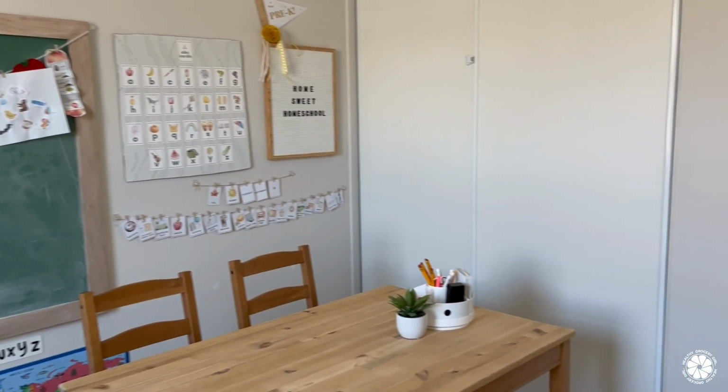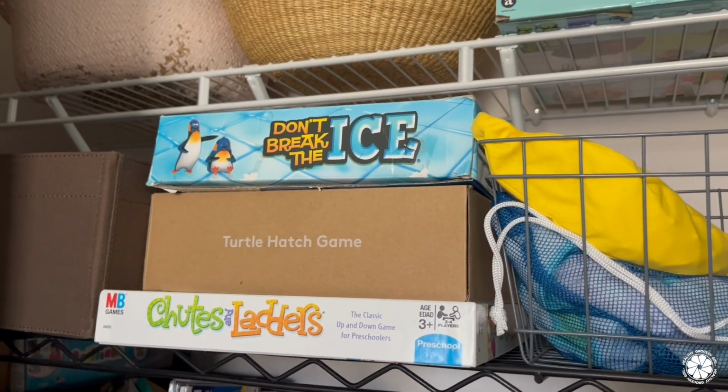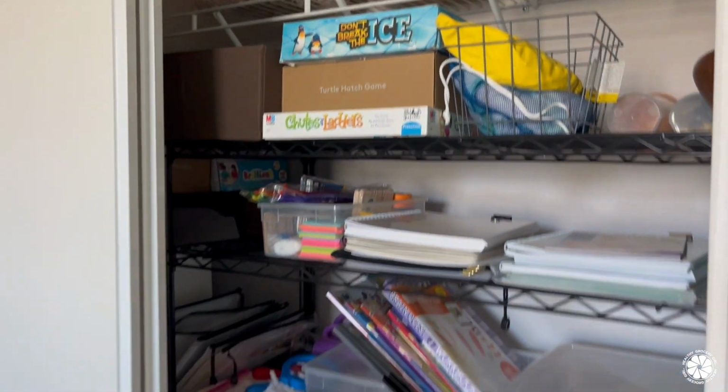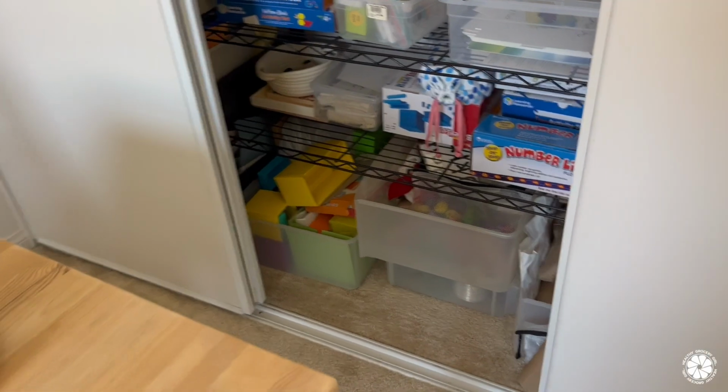Okay, so let's go take a look at the closet. This is a very well-used, lived-in space, so it's not perfectly organized, but it does have a system, which I will share all about with you right now. So let's start at the bottom.